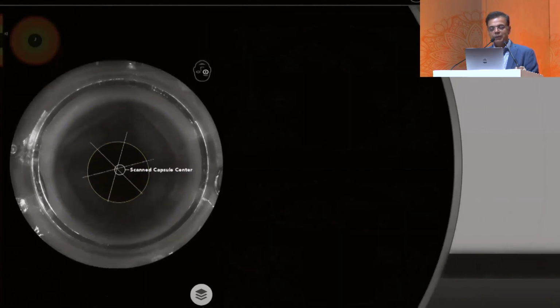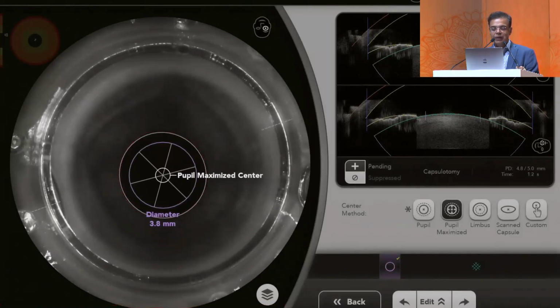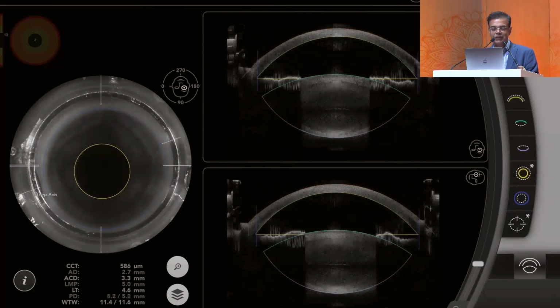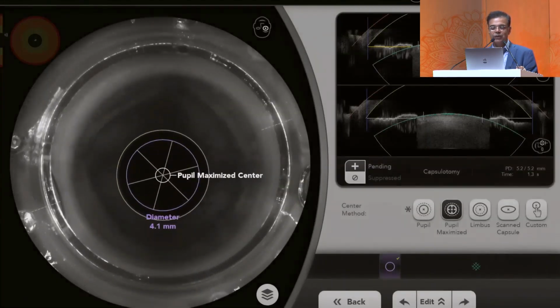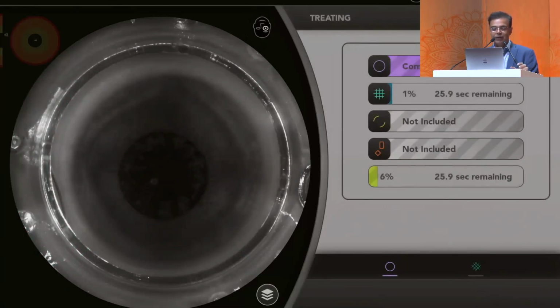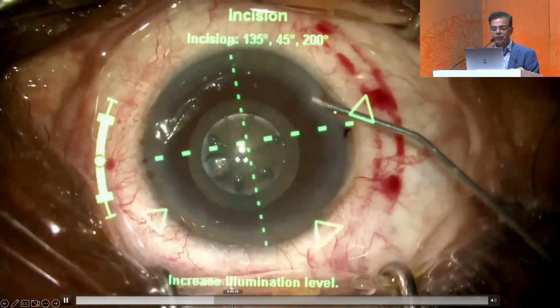So of course some people like to put a BHEX ring or a Malugin ring as well. Now you can see I'm changing the landmarks because I'm resetting the pupil size to make it slightly bigger than what the machine detected, because that will make it easier for me to get a slightly bigger rhexis. So from a 3.8 I've been able to increase my rhexis size to almost 4.1 by resetting the pupil parameters on the machine. And then I can proceed with the surgery as it would be for a usual case.